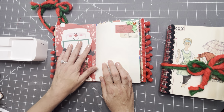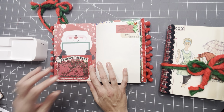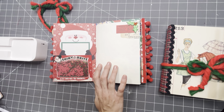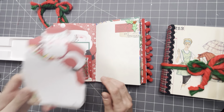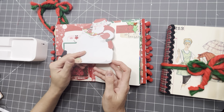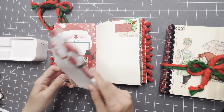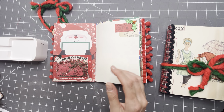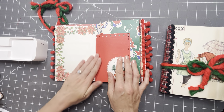And like I've mentioned, I have two other notepads, another one of another Santa, and I'll send a piece of that with all the journals. There'll be a little goodie pack with all of them.